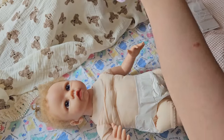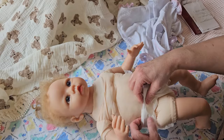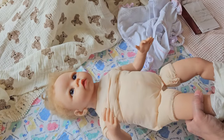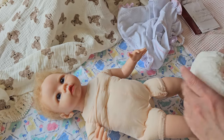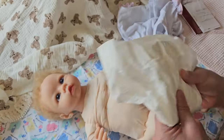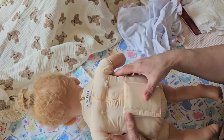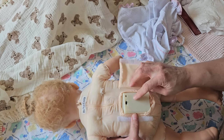Oh, that's cute. Look how big she is. Look how atrocious this is. Okay, that I'll definitely. What is this? Not even a real diaper. It sounds real. It feels kind of real. Not real. Oh, she's heavy. Do not unzip. Does she have batteries?